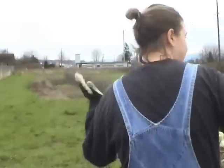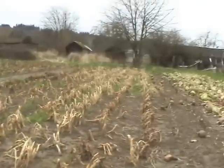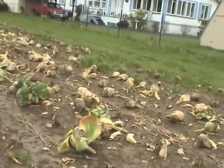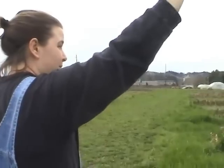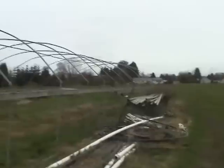So this is most of the growing area. This will be our 5th year in production. And then we have another field on the other side of those sequoias, and then there's another 1 acre field that was in vetch over on the side of the barn that we'll grow on this year.